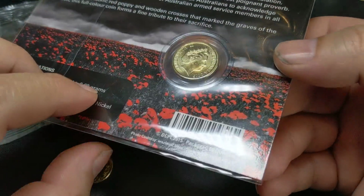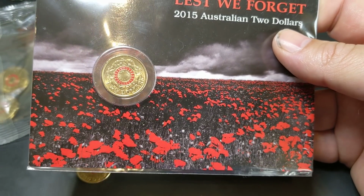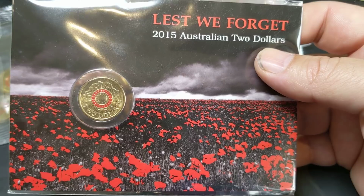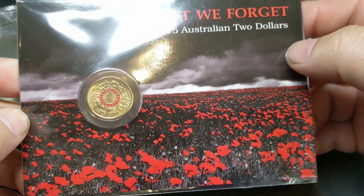So this coin here was to commemorate the landing at Anzac Cove, so 100-year landing at Anzac Cove, and that's why they've put this particular coin out.